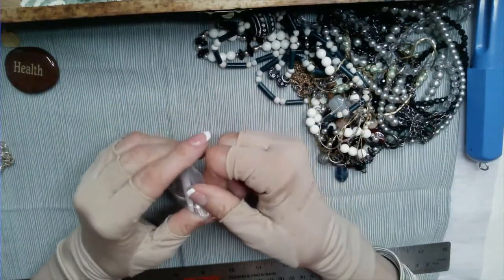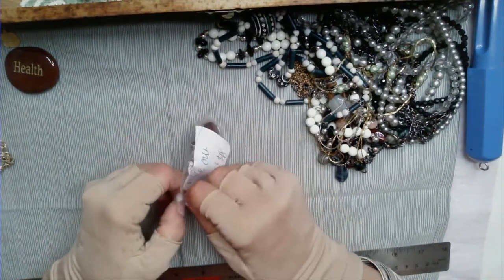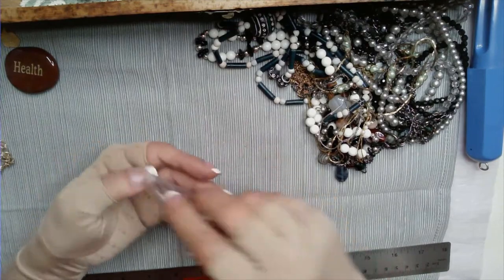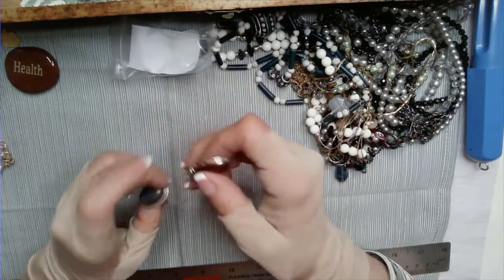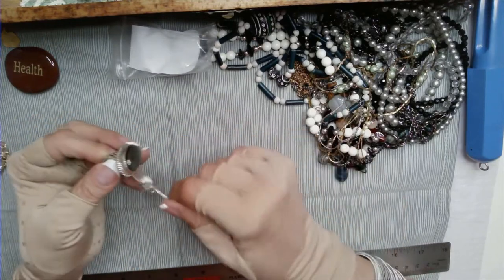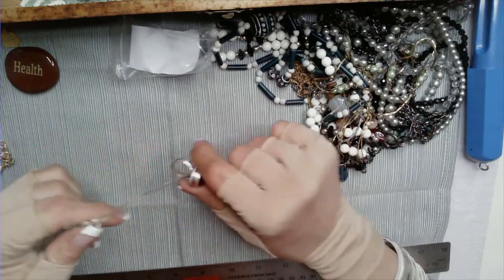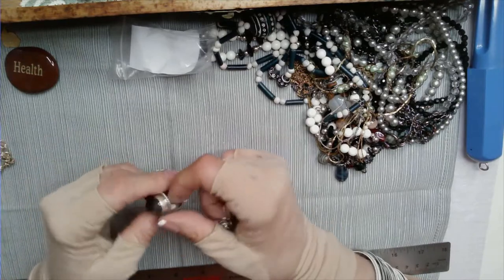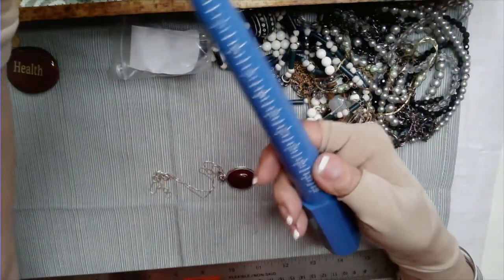I can always count on Devin to throw in some stones or some stone jewelry with her stuff. Let's see what this one is. Oh, this is one my husband bought. Peace out. That is Larry. So he was obviously in there or, oh, I know what she did. He purchased it and then she put it in the box to protect it. It came in.